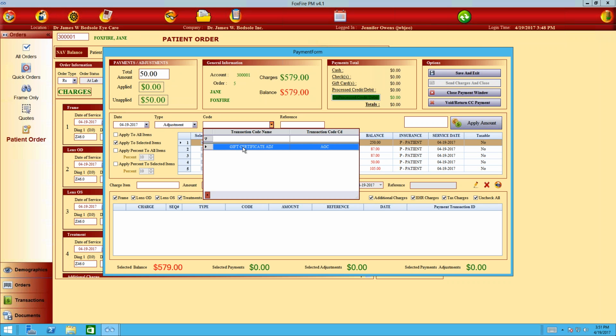So for adjustments, we would need 20% frame, 50% second pair, some $50 sunglass. Oh, I have to word it different.